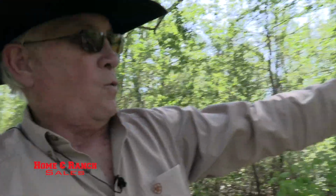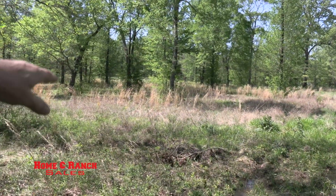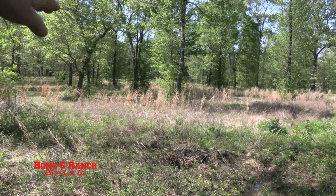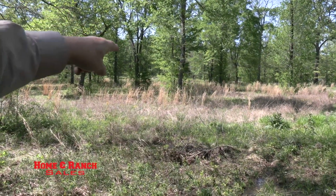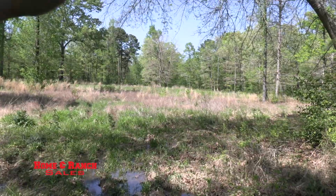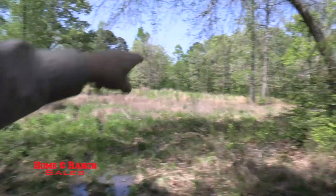But there's no flood zone here. Does the creek get high? Yeah, it gets a little bit high during the heavy rain like we had this week. But more importantly, you're way up. I'm gonna say the elevation change going up there is 6 or 7, 8 feet going back up to the corner of this 10-acre tract. That's the north boundary over there. You can see the electrical pole way through there.